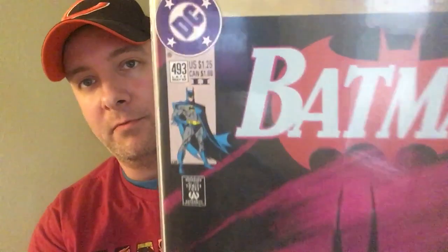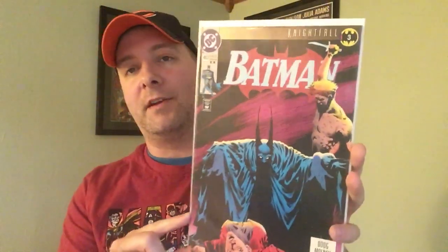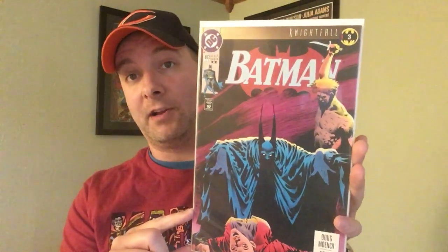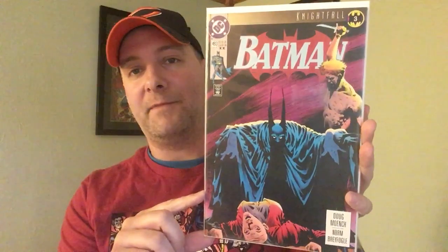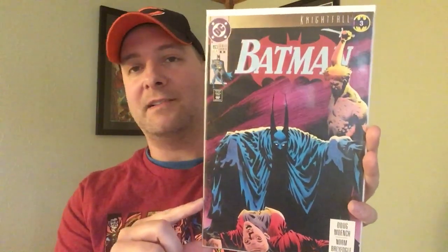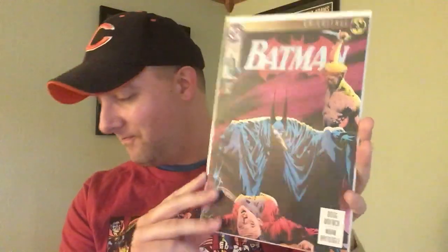Speaking of these variant covers that are just slightly off, the Batman Nightfall run just started when I was collecting comics, so it always holds a very special place in my heart. And this is Batman 493, the third part of the Nightfall series, but it's the second printing. See the big Roman numeral 2 right there? I should have brought the original so you could see. I believe it's the Batman name logo here that's different colored. So again, picked it up for dirt cheap. Very cool. I love the DC printings. Something about just the simple changes, I always think that's really cool.